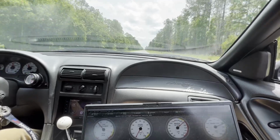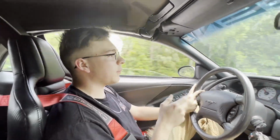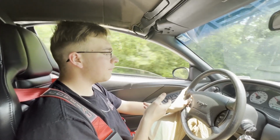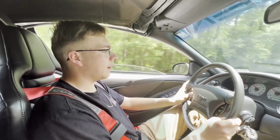Sorry about your clutch. That's okay, I'm not used to it. Nah, you're good. There's something wrong with the tip-in. I don't know if the timing is sporadic, or if it's AFR based, but it has that weird breaking up. Yeah, it's kind of weird. We'll figure it out.